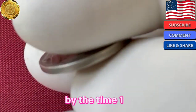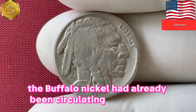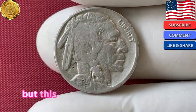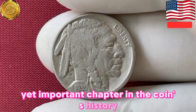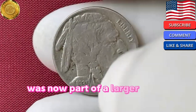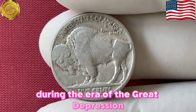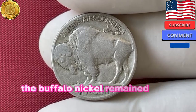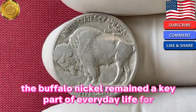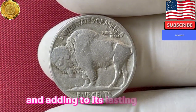By the time 1935 arrived, the Buffalo nickel had already been circulating for over 2 decades. But this particular year marked a subtle yet important chapter in the coin's history. The coin was now part of a larger set of designs that continued to circulate during the era of the Great Depression. Despite the challenging economic times, the Buffalo nickel remained a key part of everyday life for Americans, circulating through the hands of the public and adding to its lasting legacy.